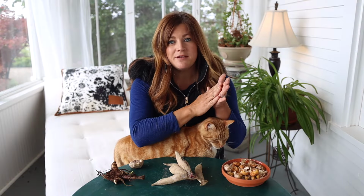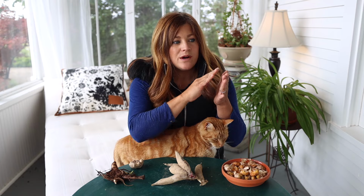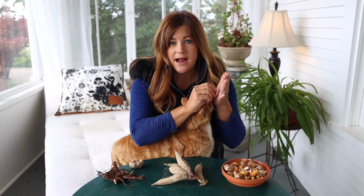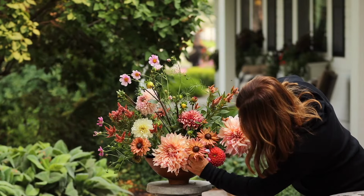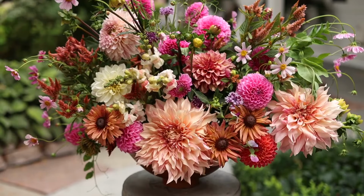Also look at the back of the flower when you're getting ready to cut. The ones that look kind of papery or dried just means that that bloom has more age on it and it won't last quite as long in a vase. If it's looking lush and fresh, you should get up to about a week vase life out of it.